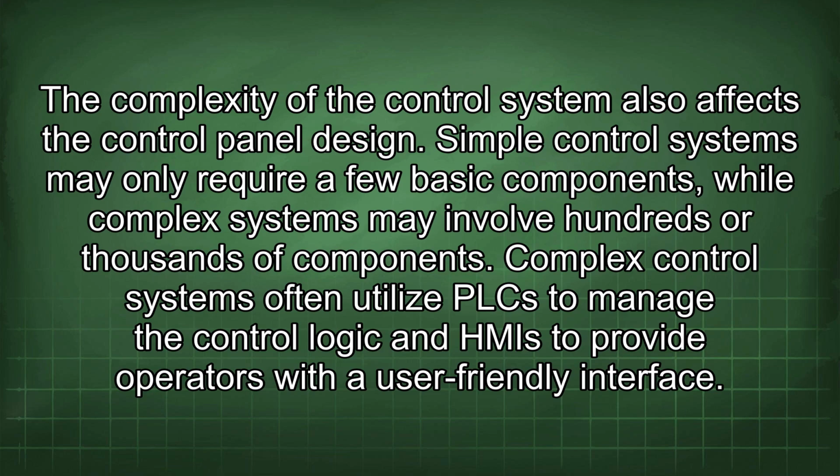The complexity of the control system also affects the control panel design. Simple control systems may only require a few basic components, while complex systems may involve hundreds or thousands of components. Complex control systems often utilize PLCs to manage the control logic and HMIs to provide operators with a user-friendly interface.